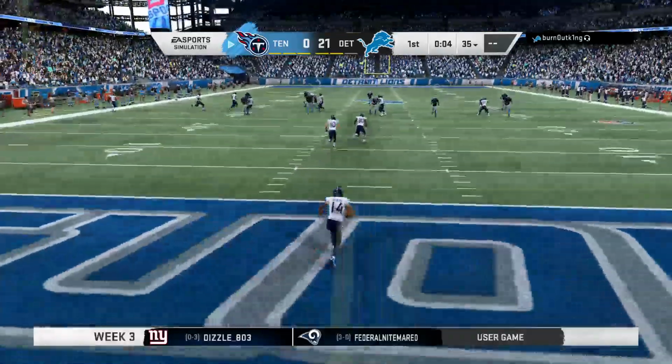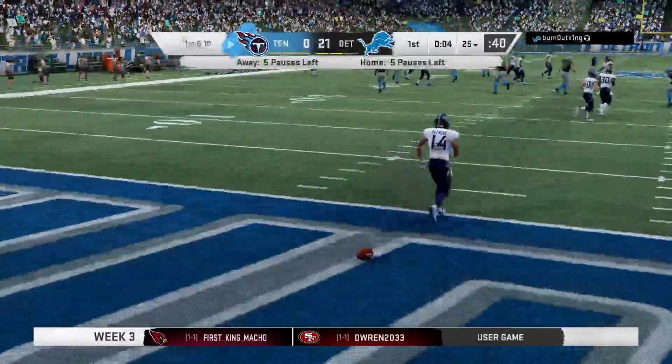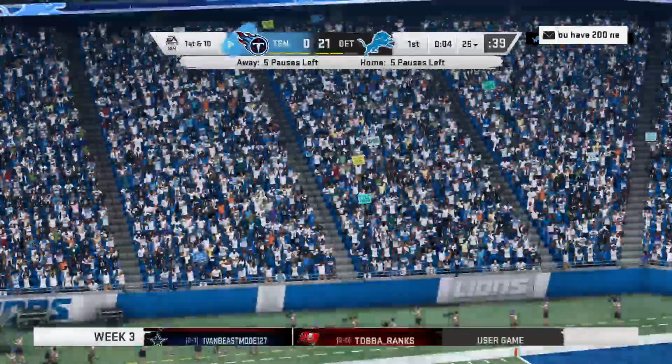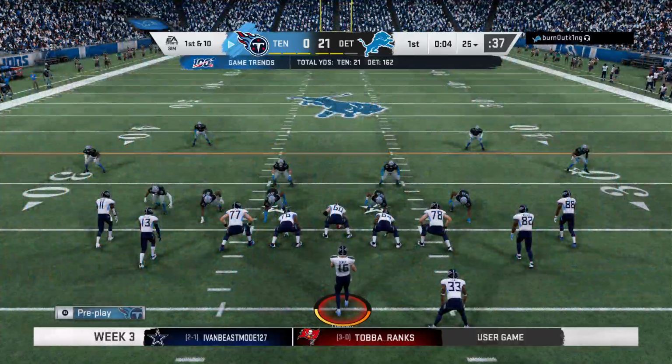That's fielded in the end zone. And no run back here. This will be a touchback, and it comes out to the 25-yard line. And this will probably be the last play of the quarter.